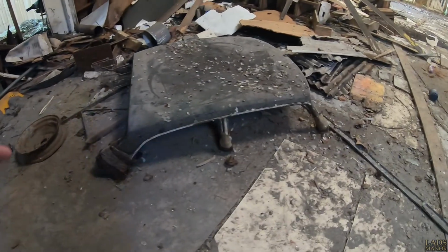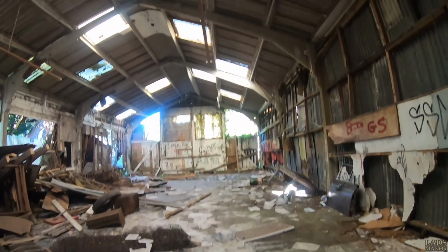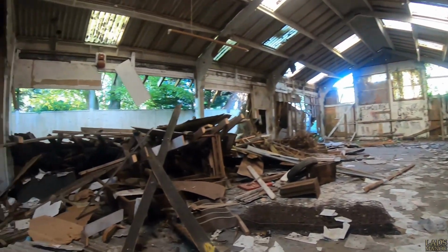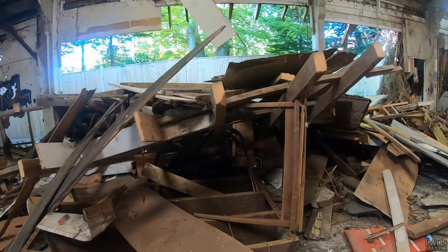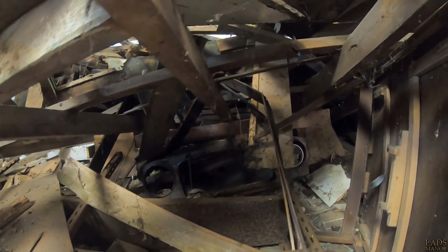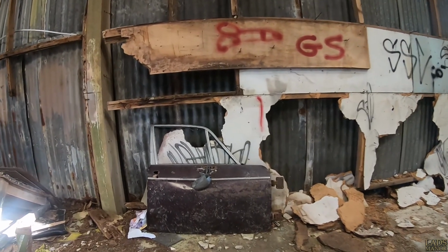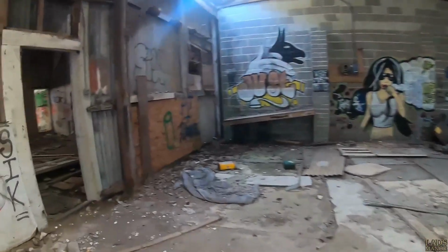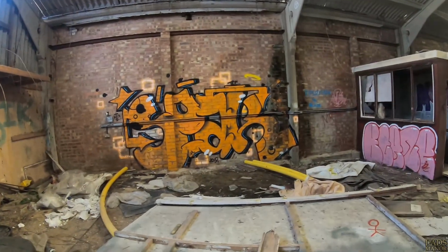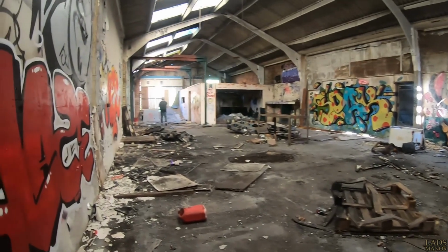There's a whole roof of a car that had been cut off. It's a car roof. Look at the size of this place, guys. Massive place. It's huge, isn't it, Pat? There's another bit of a car in there. Look at there, guys. Another section of the car down there. Jesus Christ, how big is this place, man?